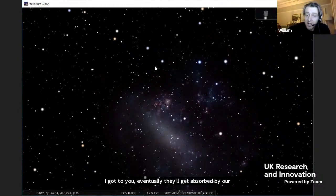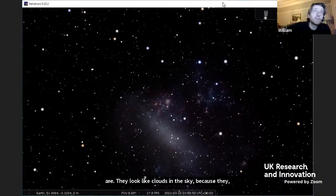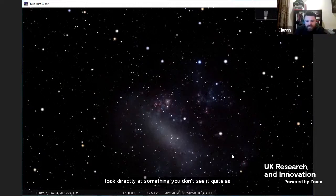But they are visible when you're in the southern hemisphere. If you get to the southern hemisphere, you can see them at certain times of the year. They look like clouds in the sky because they look like a hazy patch. Often with stargazing, it's better not to look directly at things. Your peripheral vision is more sensitive to faint objects, so if you look directly at something, you don't see it quite as well, which is an evolutionary trick, I guess. So this patch of sky is actually a different galaxy.